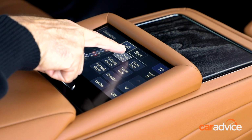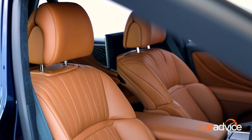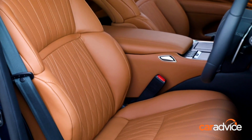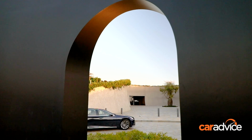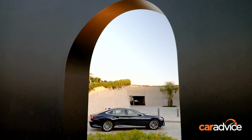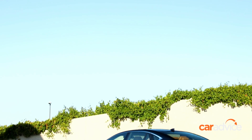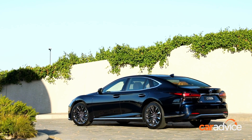This supremely soft and cushioned L aniline leather is part of a $10,000 options package on the sports luxury grade, and if you have the cash to splash, it really does make a difference. The only issue is that the LS has non-folding rear seats across the range, meaning the 430-litre boot in the hybrid or 480-litre boot in the petrol model is all the cargo capacity you get.